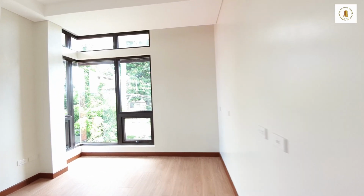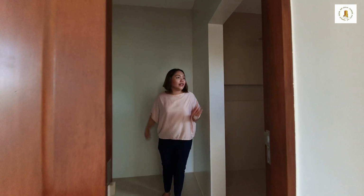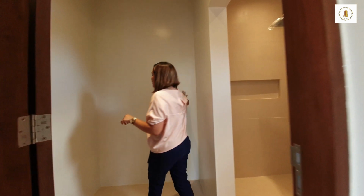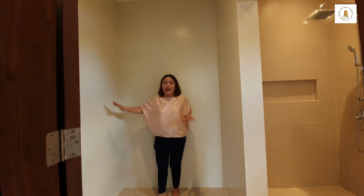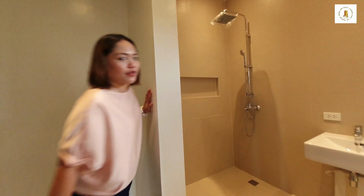Anyway, let's now check what's in store for us. So this one is the provision for the walk-in closet. Sorry, let's just turn on the lights first. This is the provision for the walk-in closet. And then we have here our own toilet and bathroom.